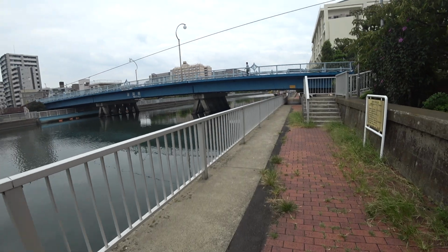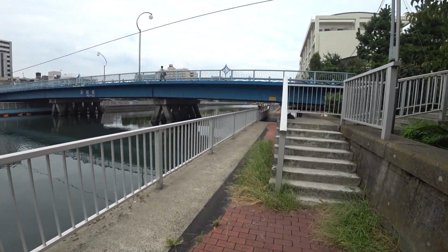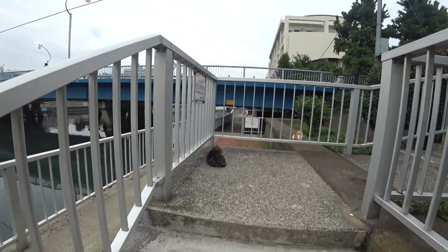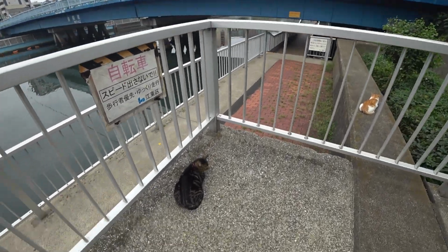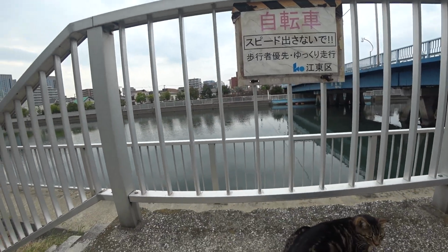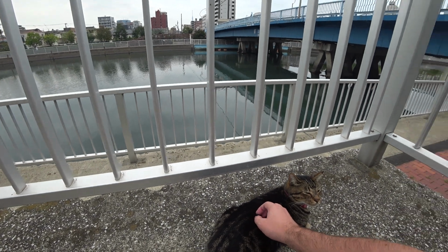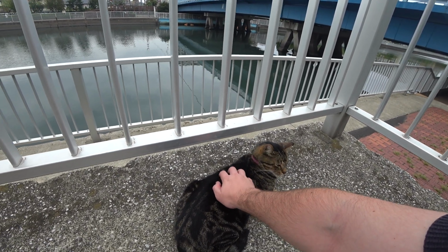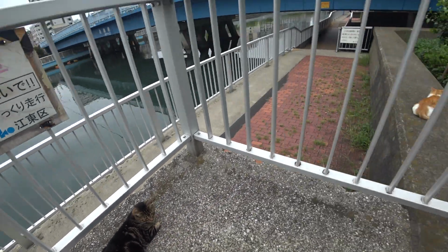Oh, there's some cats. Tokyo cats. Maybe that should be the name of this video now. I thought they were feral for a second, but no, they have nice collars. Let's see if he'll let me pat him or run away. Hey, how you doing, buddy? Oh, you're cute. Alright.